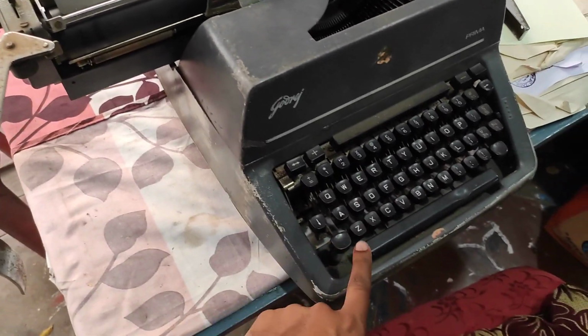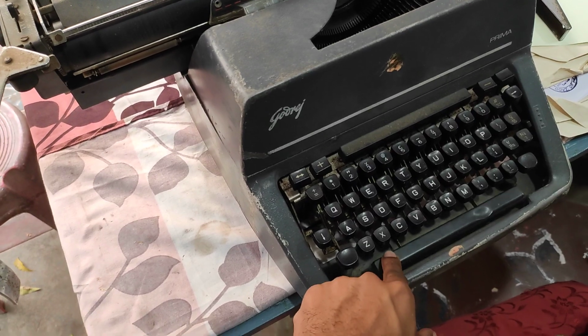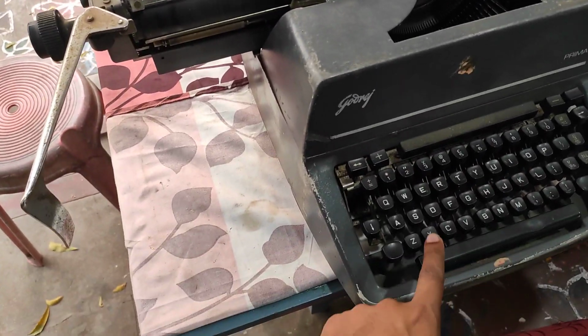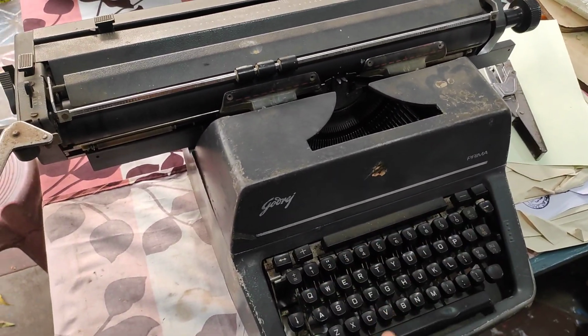Okay. Can I press one button here? Will it harm? Can I press one? One? Okay. Nothing. Oh, it's a space. Okay. If I press this, it's creating a space. Oh. So I have to hit hard. Yeah. I have to hit hardly.